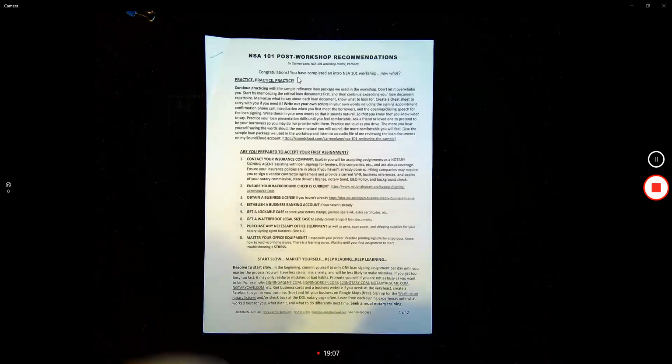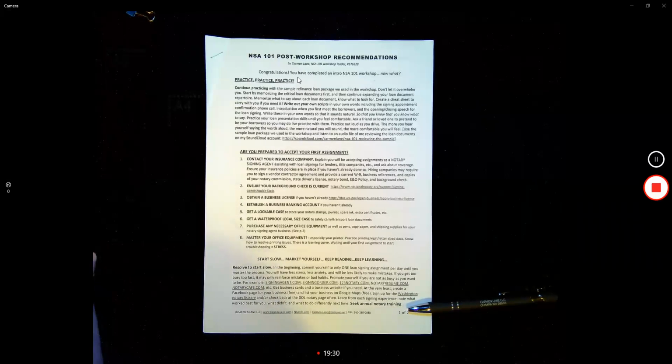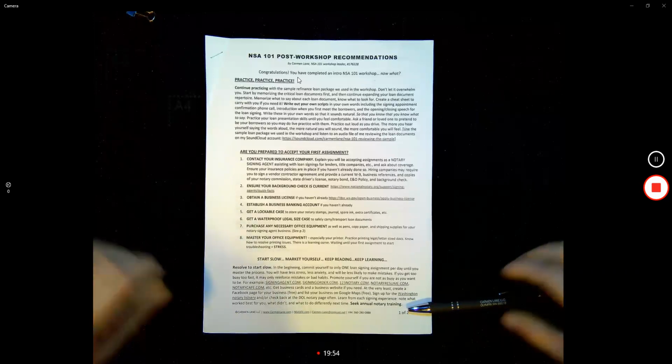The very last thing I want to urge you to do on this page is seek annual notary training. You have insurance to be a notary signing agent, and it is exercising reasonable and ordinary care to seek training. It is exercising reasonable and ordinary care to seek recurrent training as well, because we all need more training. You can't approach this as, well, I learned it once, I'm an expert, I'm done with training. It doesn't work that way, because rules change, laws change, conditions change. So be open to learning more.